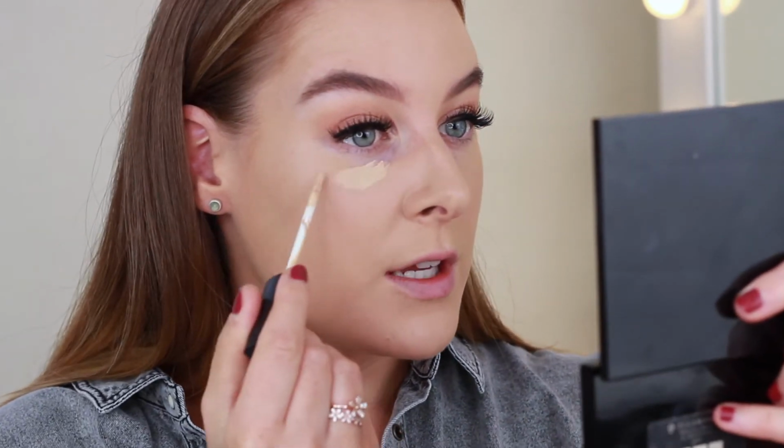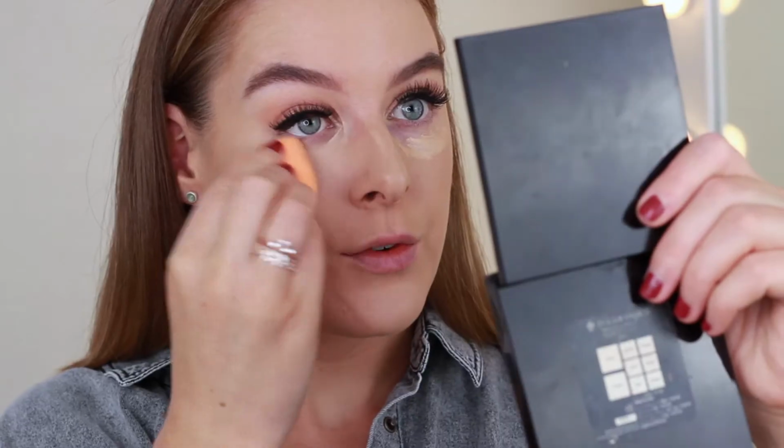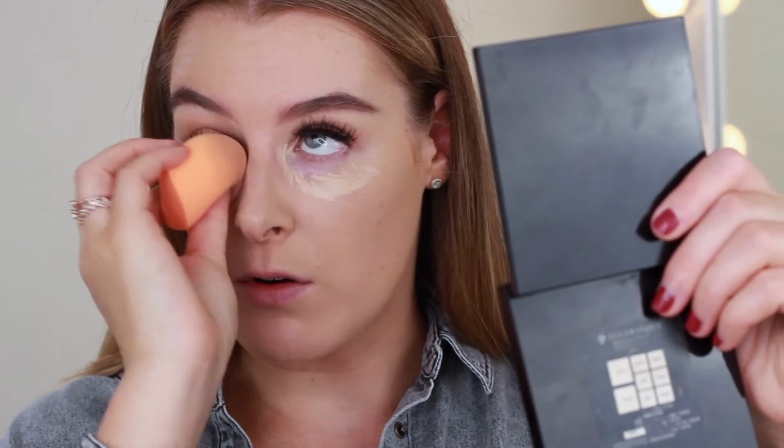I'm going to do a bit of concealer, but only under my eyes. This is the Nars Radiant Creamy Concealer in Custard. I am very happy with the shade that I've picked though. Usually when I'm picking a shade off the internet, I always get it wrong.